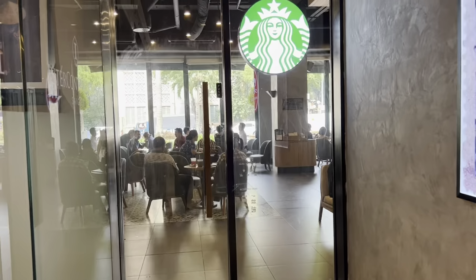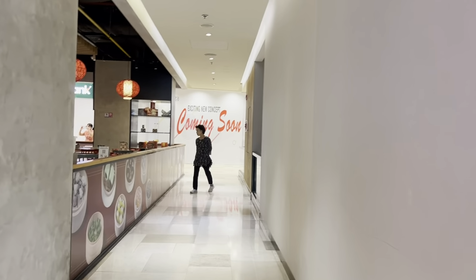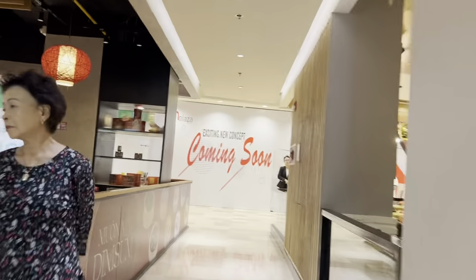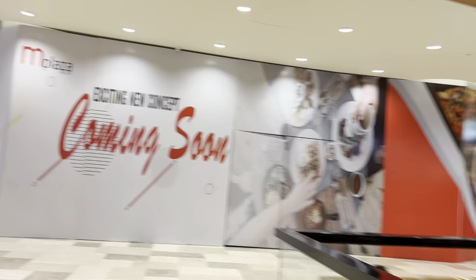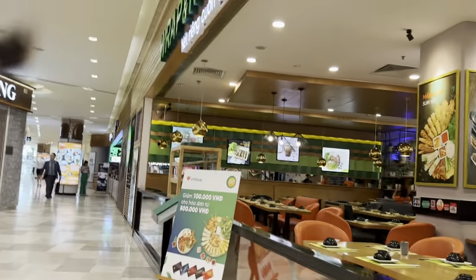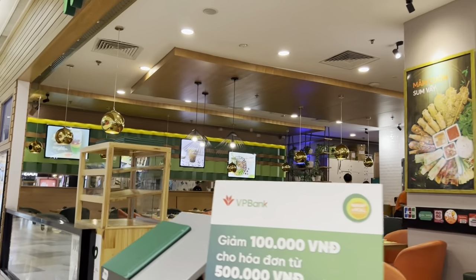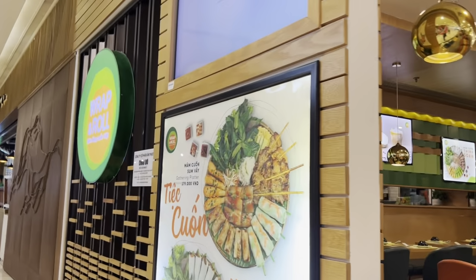So I'm inside the Intercontinental, and you can get from the Starbucks into this really nice shopping area in the Intercontinental, and there are a lot of quick service food options, which is really nice. I'm not hungry at all because I had a big breakfast, but these are definitely some good food options here, fairly reasonably priced.